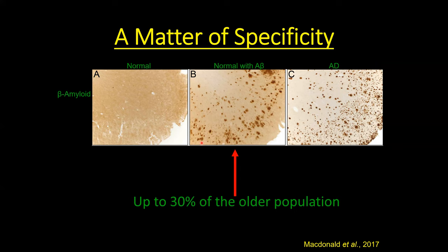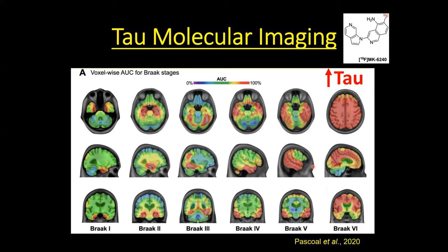So this raises the question that beta amyloid seems to be necessary, but not specific for Alzheimer's disease. And the fact that you have amyloid in your brain does not mean that you have Alzheimer's disease. So that has really put a damper on some of our beta amyloid imaging for that definitive diagnosis of Alzheimer's disease. So I just want to briefly talk about that other protein that aggregates in Alzheimer's disease, tau.